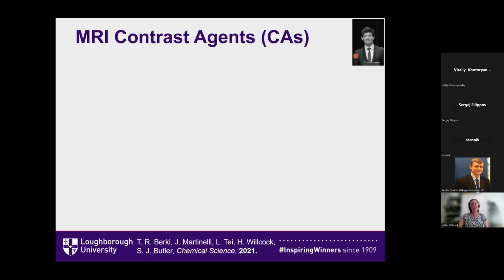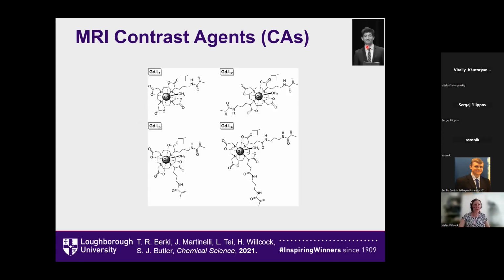So then we started work with Tom Berkey. So this is work done with myself and Dr. Stephen Butler here at Loughborough University. Tom was a shared PhD student who really grasped the organic synthesis required and also the polymer synthesis, and did an excellent job of that. Started this project off very well.